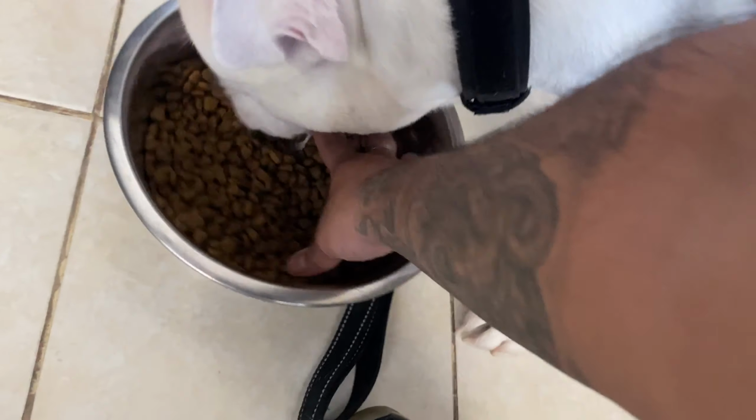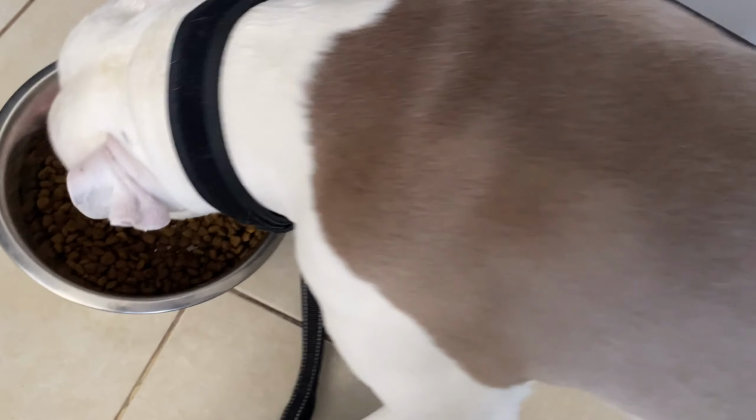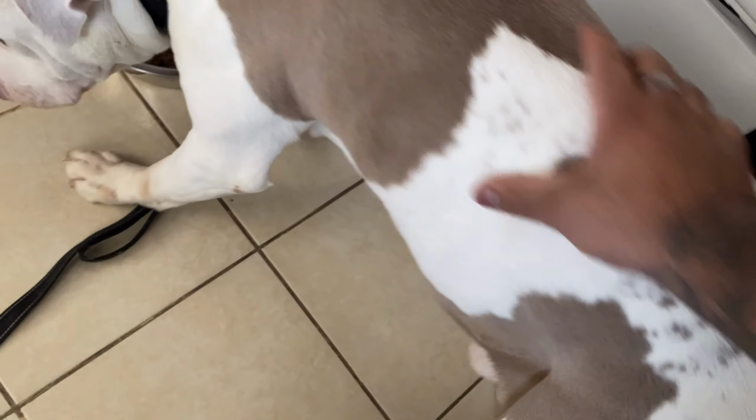So right now, I'm just putting my hand in his food and moving it around, letting him know, hey, this is not going to go anywhere. This is just me getting a little bit more familiar with my dog, letting him know that it's all right, that I'm right here. It comes from me. I'm not trying to take it from him.